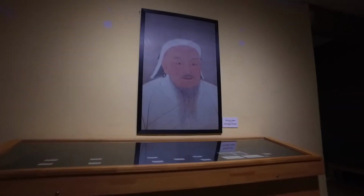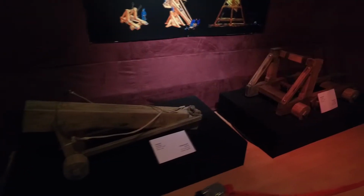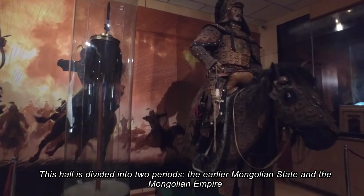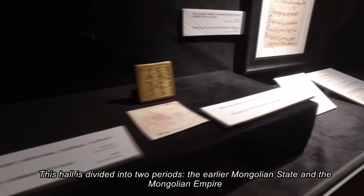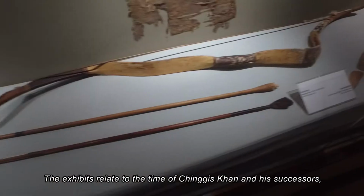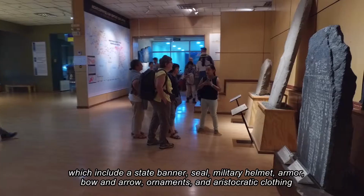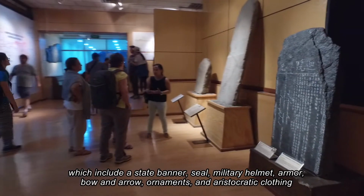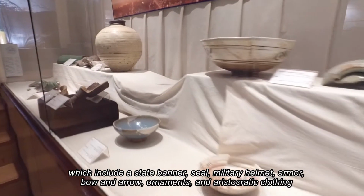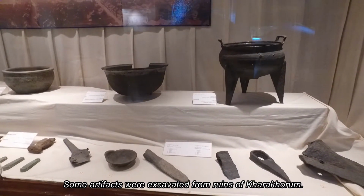Hall 4. The Mongolian Empire. This hall is divided into 2 periods, the earlier Mongolian state and the Mongolian Empire. The exhibits relate to the time of Chinggis Khan and his successors, which include a state banner, seal, military helmets, armor, bow and arrow, ornaments, and aristocratic clothing. Some artifacts were excavated from the ruins of Harhorum.